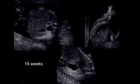Another example of a CPAM with smaller size cysts. We're at 19 weeks here, and you can see a small cyst tucked down low at the costophrenic angle here on the left side. And on the sagittal view, you see the little cysts tucked down here in the back in the left lower lobe. And here again, small cysts at 19 weeks.